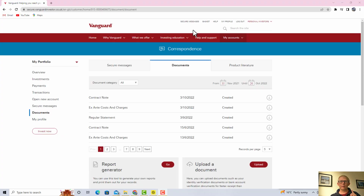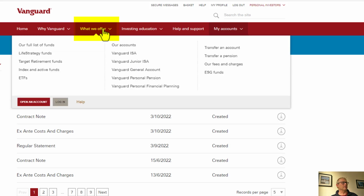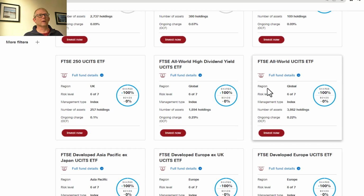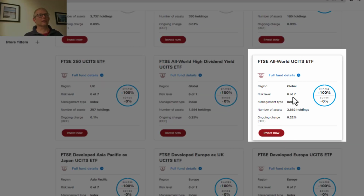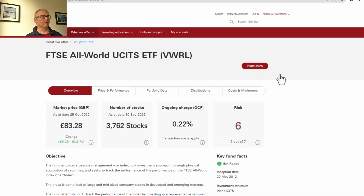If we are looking at coming in through Vanguard, you can have a look on here. What we do is go to what we offer and then go down, because we know it's an ETF, we can go in there and have a quick look. What we want is this one, the FTSE All-World UCITS ETF. Let's have a quick look at the full fund details. You get a very quick overview on this page, and we're just going to tell you what is on here.